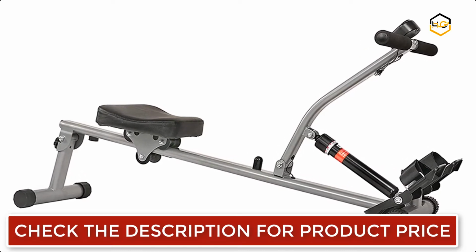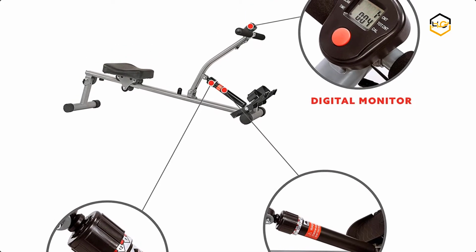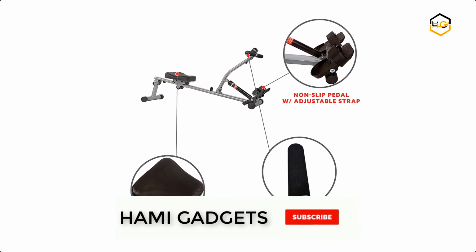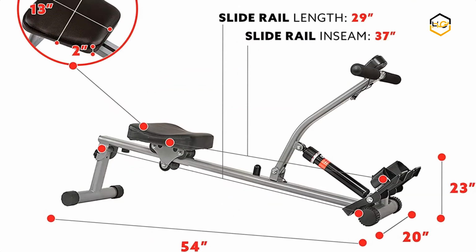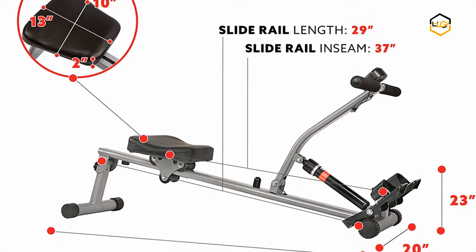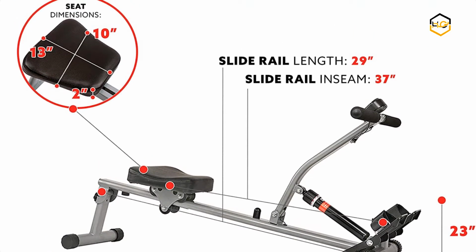The pivoting foot pedals with foot straps are great for beginners, or those with tight muscles, as they open your range of motion. That's allowing you to achieve the safest posture throughout each phase of your row. The compact design makes it easy to store. You can track your fitness progress with a digital monitor that displays time count, total count, calories and scan.